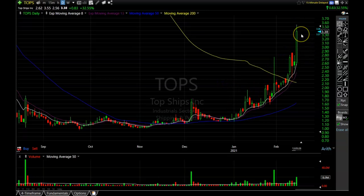So now that momentum has really started to explode in these ones, you want to look for those pullbacks. And anytime this thing pulls back anywhere near the 8-period exponential moving average, that's when you want to look to enter. And of course, when it breaks that moving average and starts to hold below it, then you know the run, at least in the short term, is over. But TOPS is taking off.